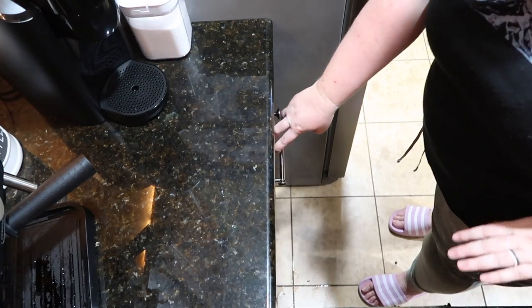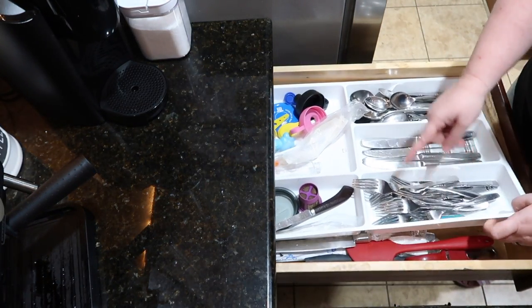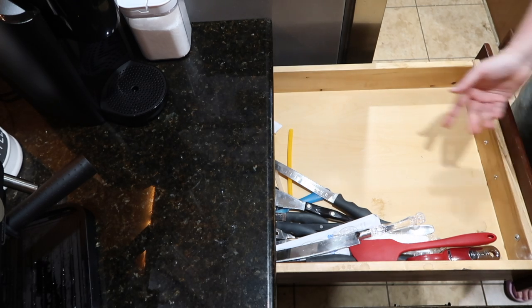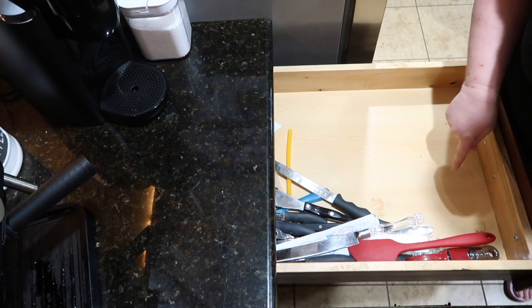There is one drawer that I really need to reset, and that is this one. This is sitting on top of knives, and so it was not sitting flat on there. So we're gonna take care of that.